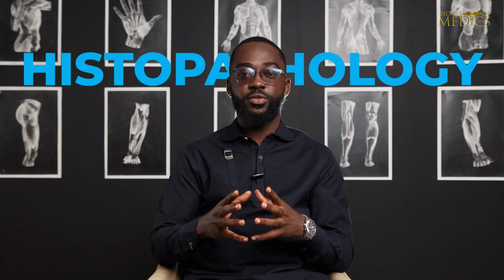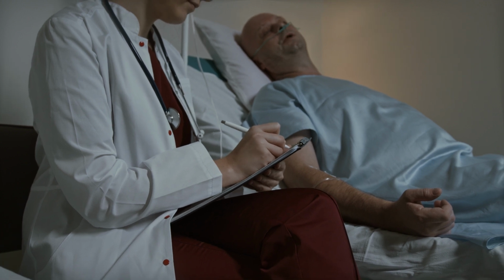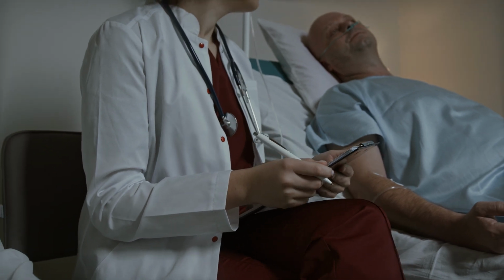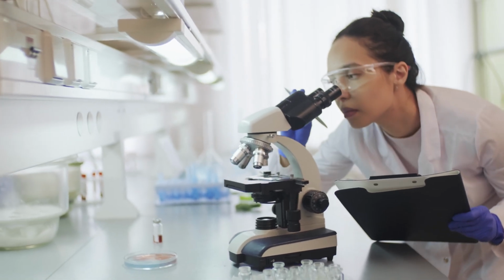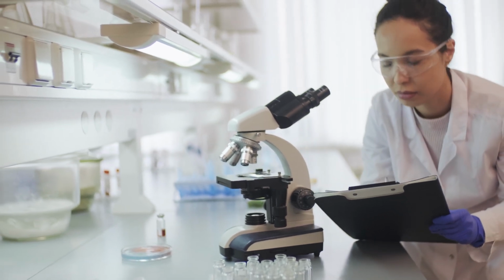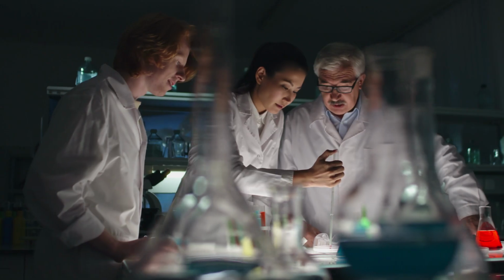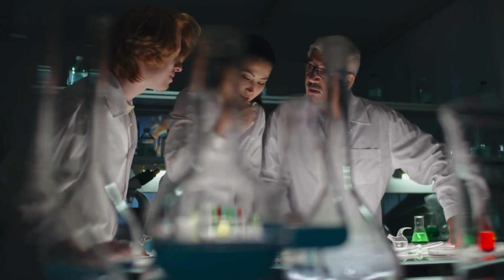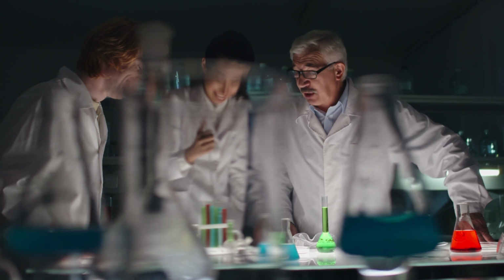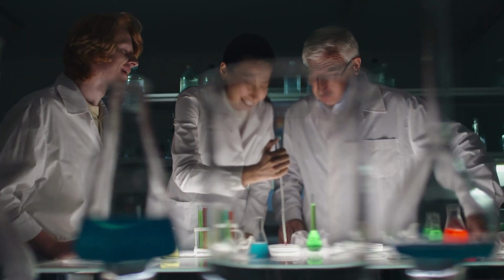Within the field of histopathology, biomedical scientists analyze tissue samples that come from the hospital, for example, from patients who have had surgery for cancer. Once within the laboratory, tests are done to establish the type of cancer that the patient has and the stage of that cancer and the grade. That means how aggressive that cancer is. All this work is important as it ensures that the patient receives the right diagnosis within a timely manner so they can receive the right treatment.